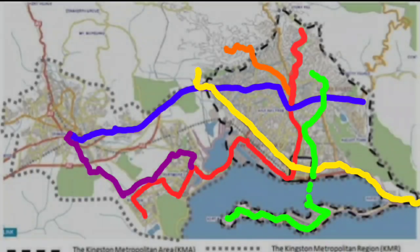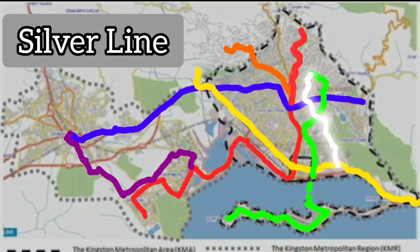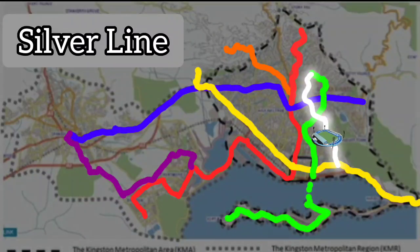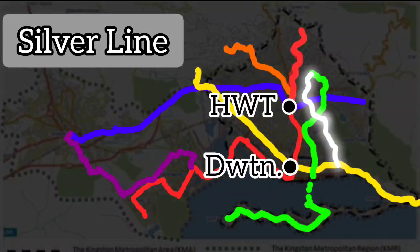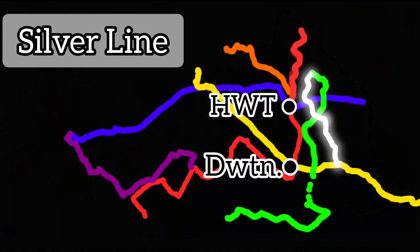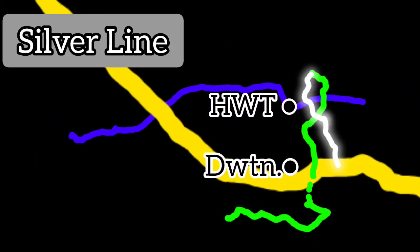So we decided that we are going to add a circumference line, which would be the silver line. Being the culturally sportful nation that we are, with the National Stadium being on the eastern side of the city, we certainly have to have a line connecting this area between downtown and Halfway Tree. However, this line will not directly go to Halfway Tree or to downtown Kingston, but there will be connections to the blue line and the yellow line to take you to those places.